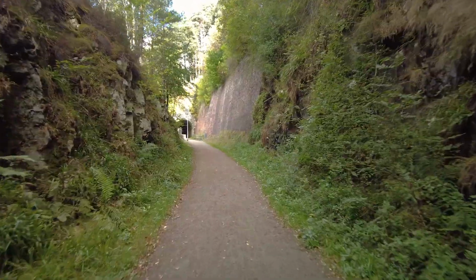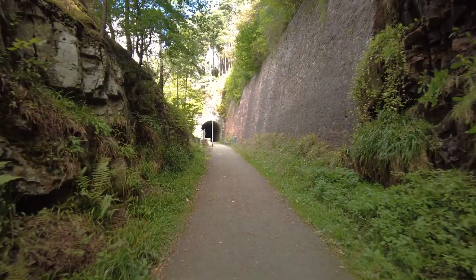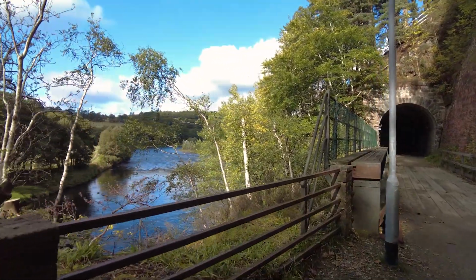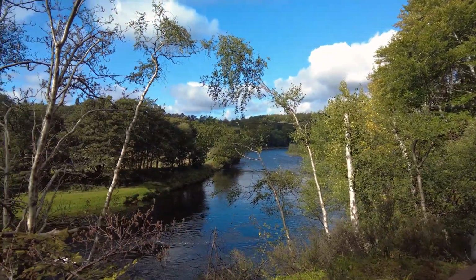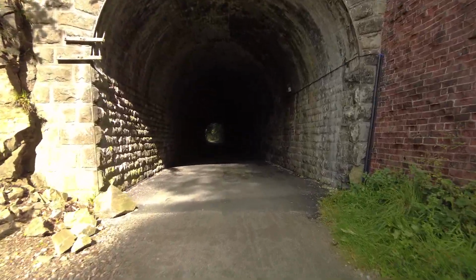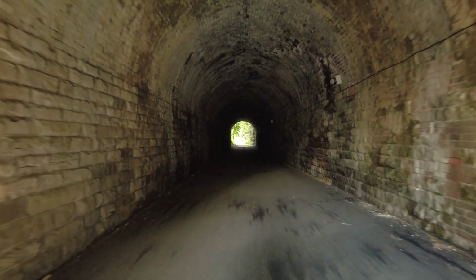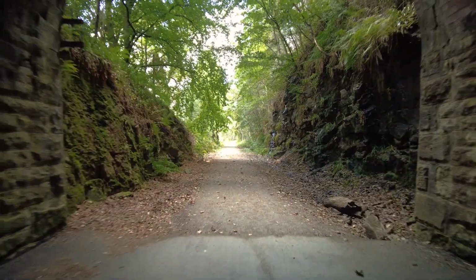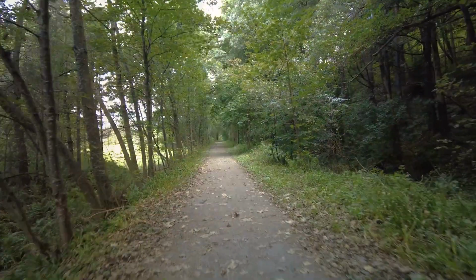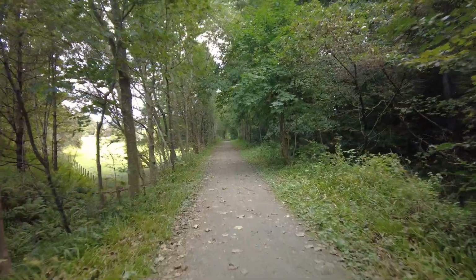This is the first cutting on the railway, and up ahead a tunnel. Makes it more interesting. Well, I don't mind that, a nice bit of railway history. We've just crossed under the A95 and it's not long to go now to Craigellachie, whichever way it's pronounced, and that'll be the end of today.